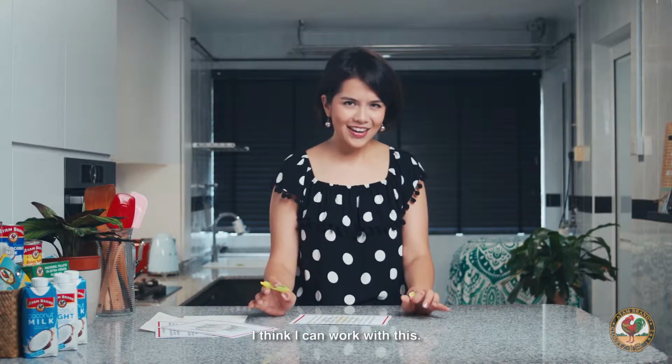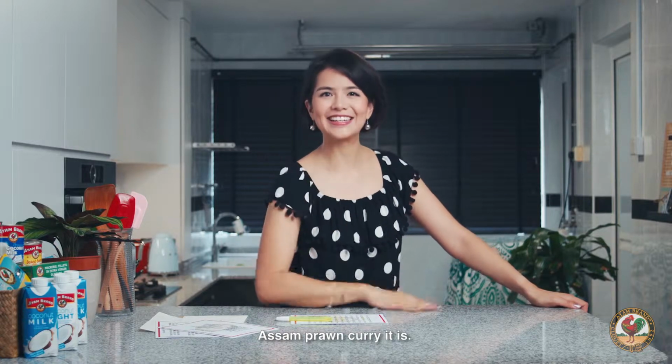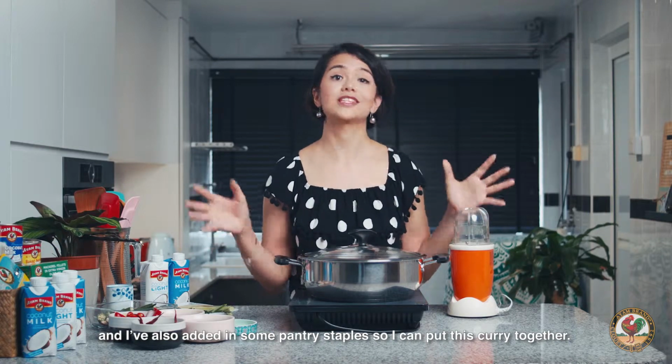Okay, I think I can work with this. 6 ingredients. I'm good. I'm good. I can do this. Assam, prawn, curry it is. Okay, so here are the ingredients which I highlighted, and I've also added in some pantry staples so that I can put this curry together.